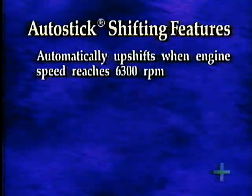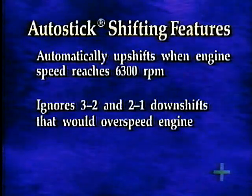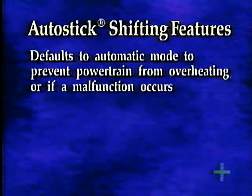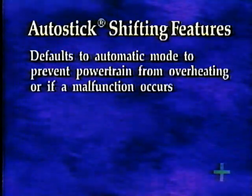Auto stick will automatically upshift when engine speed reaches 6,300 RPM to protect against overspeeding the engine. For the same reason, auto stick will ignore downshifts into second or first gear that would overspeed the engine. Electronic speed control can be used whenever auto stick is in third or fourth gear. Speed control will deactivate if first or second gear is selected. Finally, auto stick will default to the automatic mode to prevent the powertrain from overheating or if a malfunction occurs.